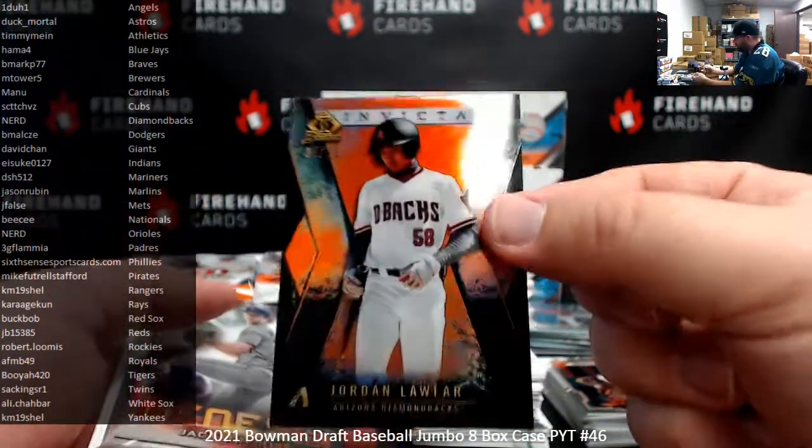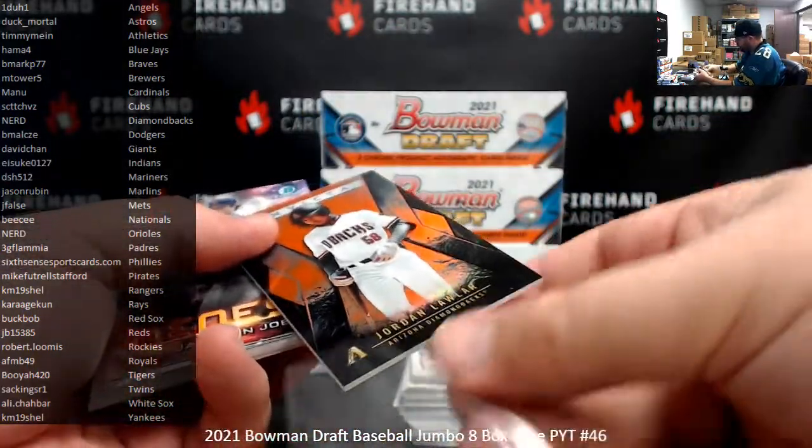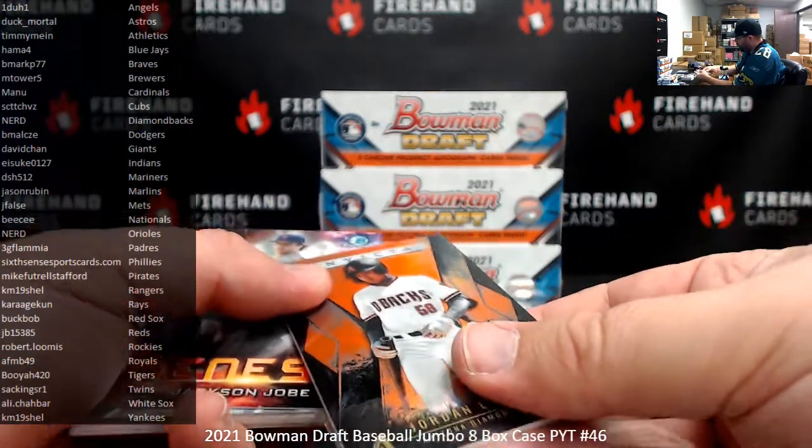Jordan Lawler, Orange Invicta, 25. Diamondbacks going to Nerd. 425. Really nice that one had ink on it, but number 25 is not shabby.